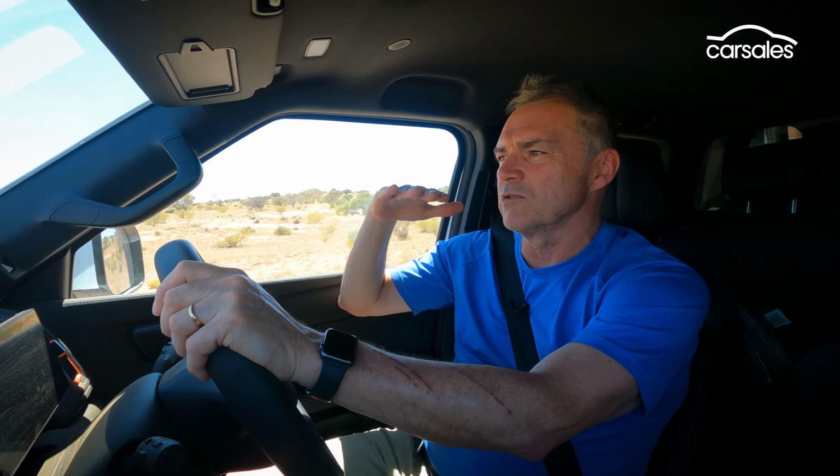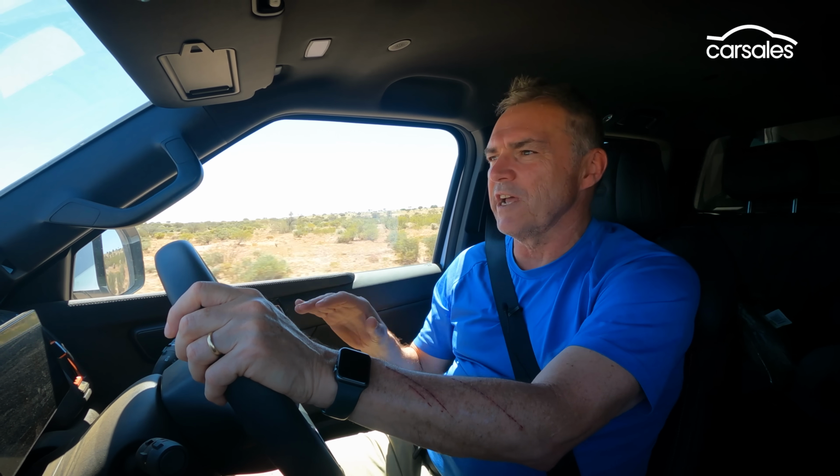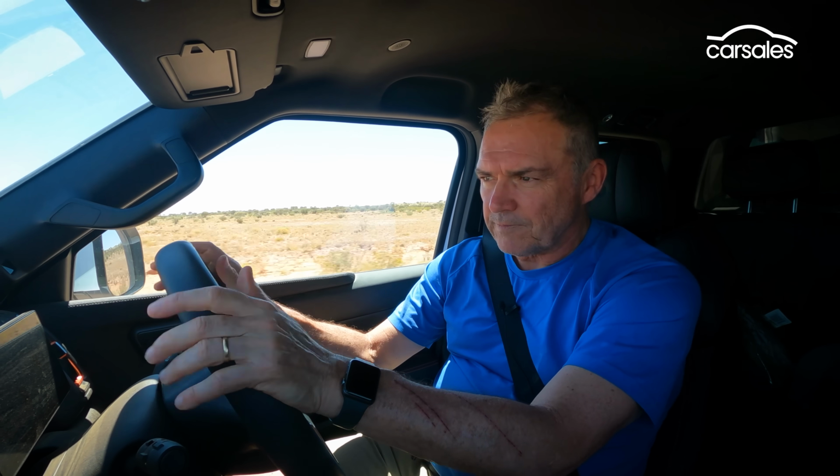But it was just noticeable driving the standard car that it does have an underdamped feel to it. It tends to have a lot of body movement both vertically and laterally when you hit the big depressions and washouts and joins and things like that. So maybe there's some work there to be done.